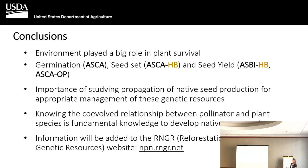The reason why we conduct these types of studies is to understand how to properly propagate native seed and manage our genetic resources for this native germplasm. Knowing the co-evolved relationship between pollinator and plant species is fundamental to achieving those goals and developing native seed stock. All of the information that we learned from this study will be added to the propagation website, RNGR, and will be available.